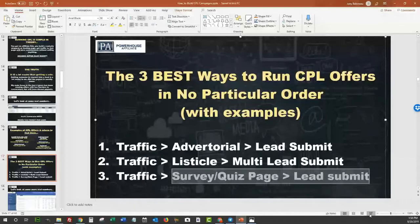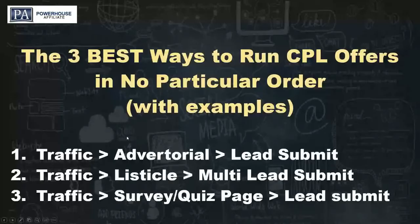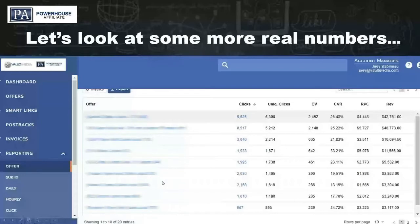So let's move on, because we are moving fast, but I want to get through everything. So there are the three best, write those down: advertorial, listicle, and survey quiz page. So let's look at some more numbers here.